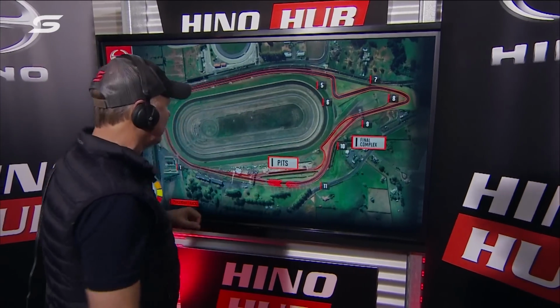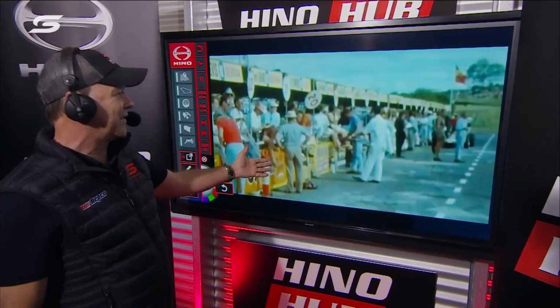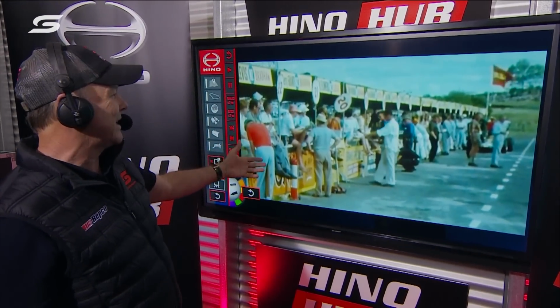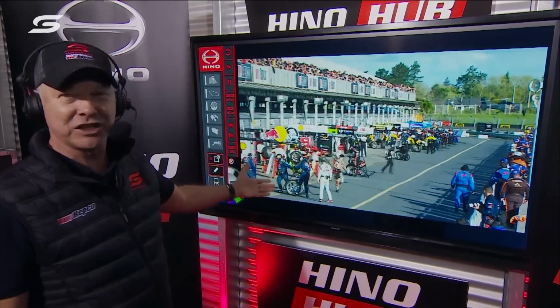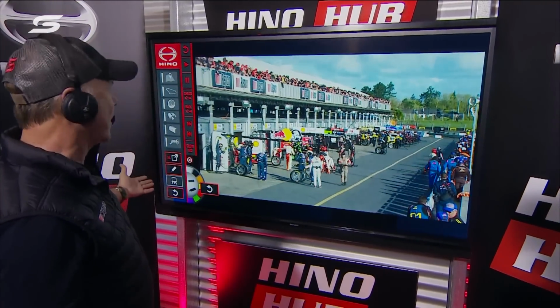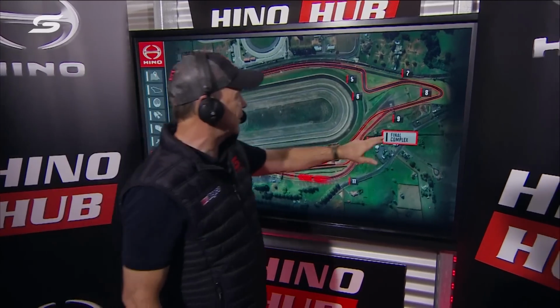So let's have a little bit of a look at some vision. First of all, I want to just show you quickly the pits from back in the day. That's about 65, 66. And then when that transfers to the modern day pit lane, you can see exactly the same place, but the game's moved on quite clearly. So that's quite a cool little comparison there. But I want to have a look at this final complex.